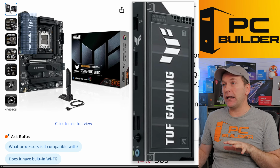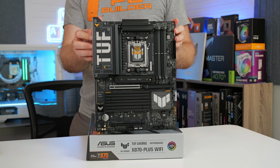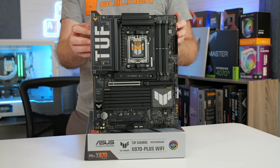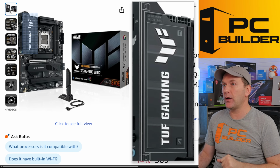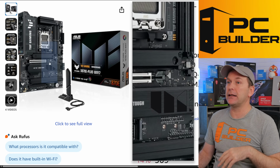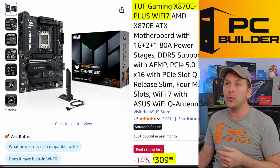Notice the different styling on this. Then you can get the X870 non-E board for like $280 and has different styling to it. This is more like the B850 motherboard out there. Everything is under individual heat spreaders. I like that it does have some of the easy building tools on it.